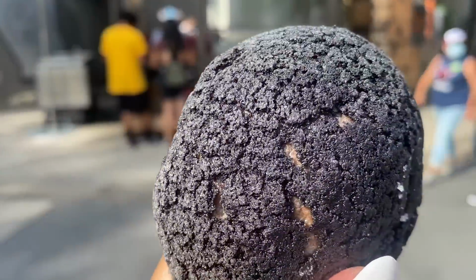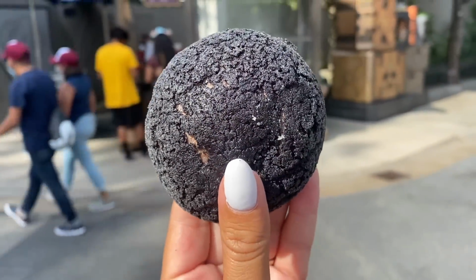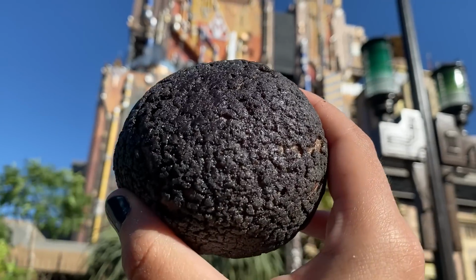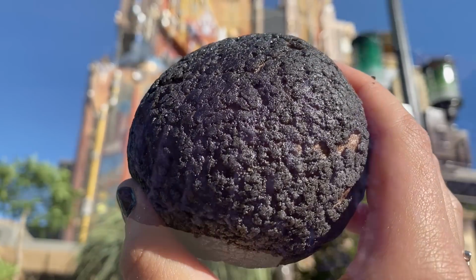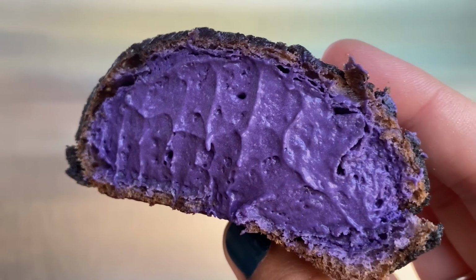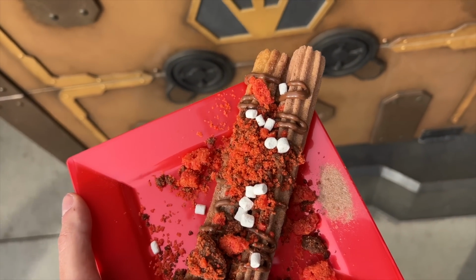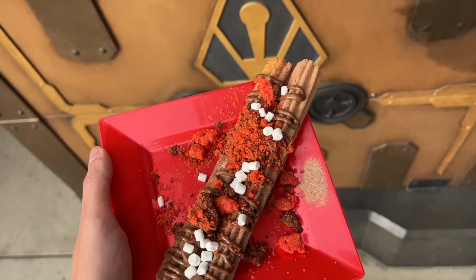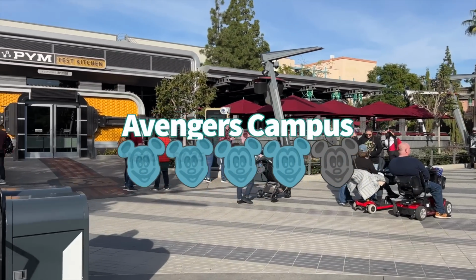However, the Cosmic Cream Orb that you can find at Terran Treats has been a reliable sweet snack option for this little cart since its grand opening. And it's a great desserty snack for those who A, love the color purple. Seriously, this treat looks like something Thanos would love because it reminds him of him. And B, really love cheesecake. Sorry, Bria, that eliminates you. And C, are looking for something light and fruity and affordable to munch on while they're on the go. Rank 4 out of 5 for Avengers Campus.